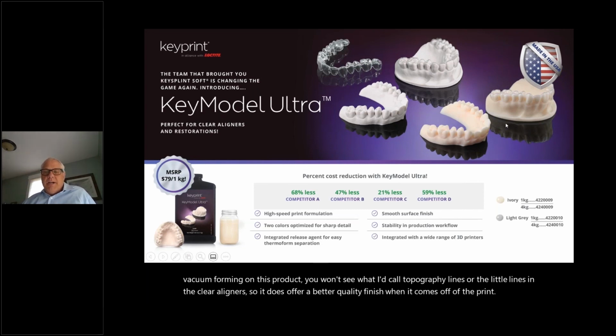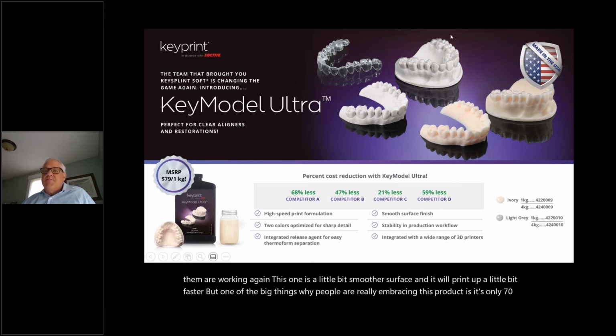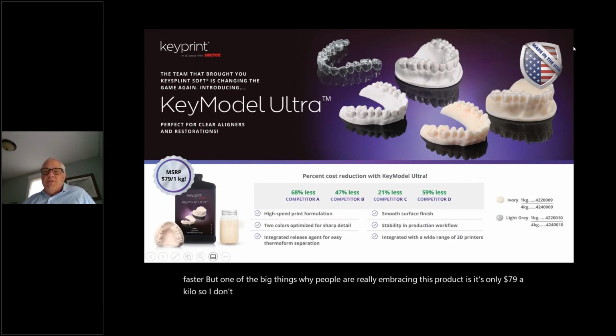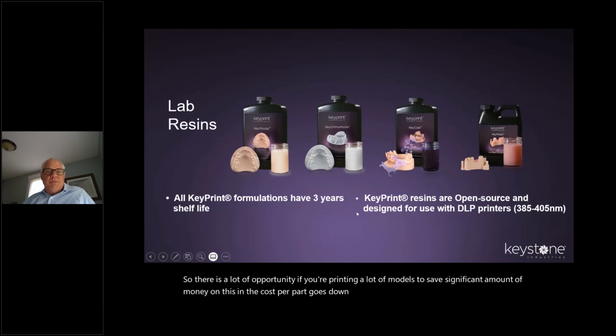And it is a very stable product, and you do get consistency and reliability out of it. It's pretty across the board when it comes to model materials. Most of them are working. Again, this one has a little bit smoother surface, and it will print a little bit faster, but one of the big reasons people are really embracing this product is it's only $79 a kilo. Prices on model material across the board are somewhere in the $250 range, all the way down to what we're selling it for here. So there is a lot of opportunity, if you're printing a lot of models, to save a significant amount of money, and the cost per part goes down dramatically with the use of this product.